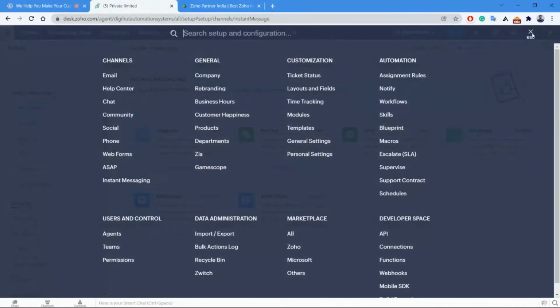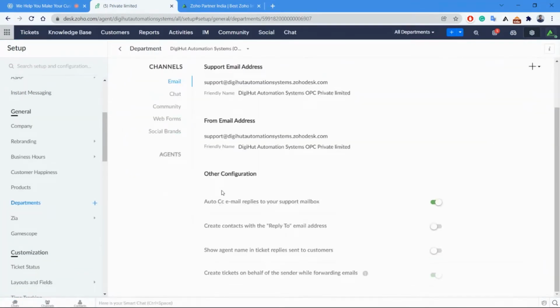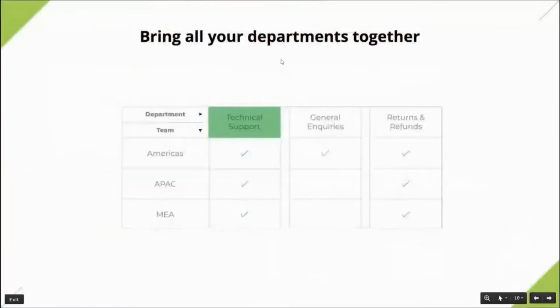And what you'll have here, you can create multiple departments under the general option, where you can create multiple departments associated with your organization, and under each department you can even assign the agents. So this is the other peculiarity of Zoho Desk, where you can create custom departments, and under each department you can create custom agents, and you can assign agents for each and every department in Zoho Desk. And you can bring all your departments together, as you can see in this particular screen. You can manage all these departments together in Zoho Desk.